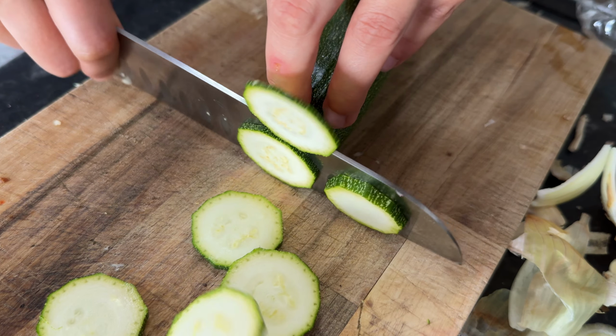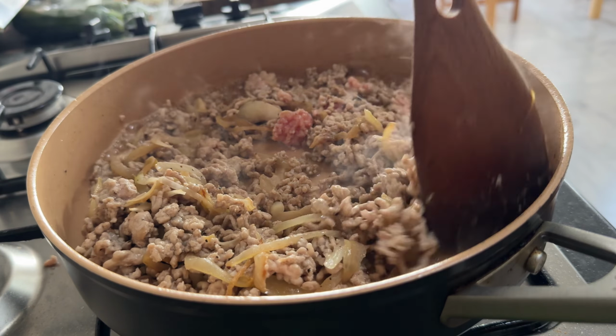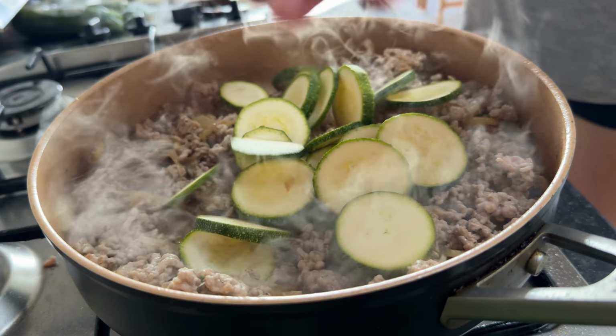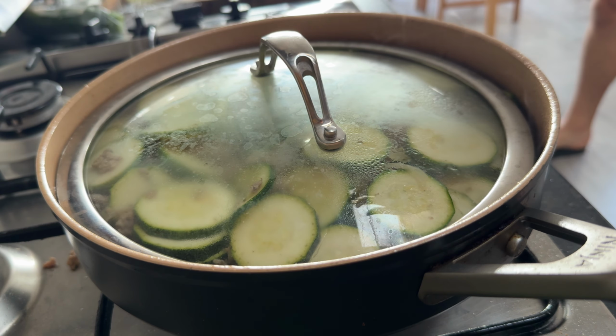Courgettes are one of my favourite veggies, so I sliced them up real fine and then added them into the pork mixture once it had cooked off for a few minutes, and then placed on the lid just so everything could steam for a little bit. Meanwhile, I made the bechamel sauce.